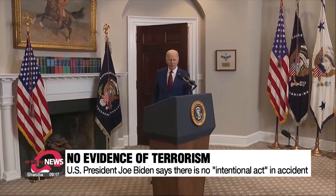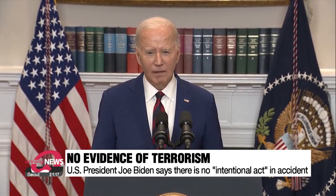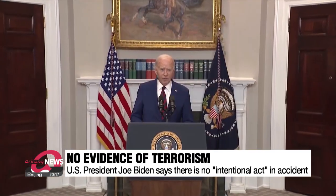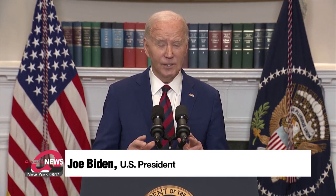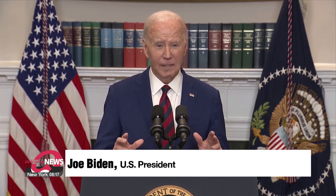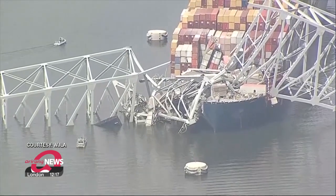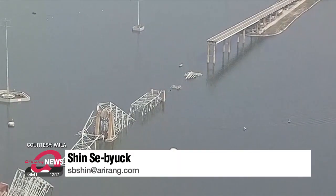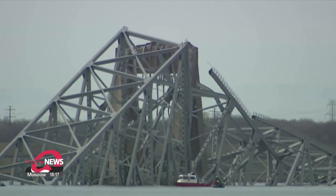Following the accident, U.S. President Joe Biden held a briefing where he said he would visit Baltimore at the earliest opportunity. He reassured the public that although investigations into the cause of the accident are ongoing, there is no indication of terrorism. At this time, we have no other indication, no other reason to believe there's any intentional act here. Biden stressed the importance of concentrating on search and rescue efforts at this time, with plans to promptly move forward with bridge reconstruction. He also pledged that the federal government will pay the full cost of rebuilding the Key Bridge and asked for the cooperation of Congress in this matter. Shin Se-byuk, Arirang News.